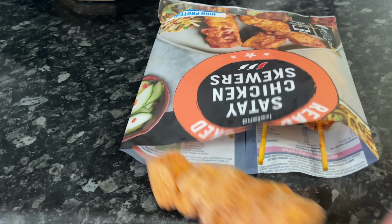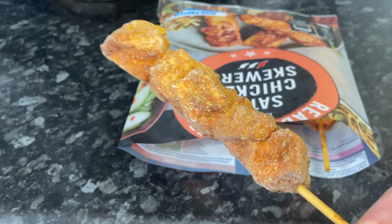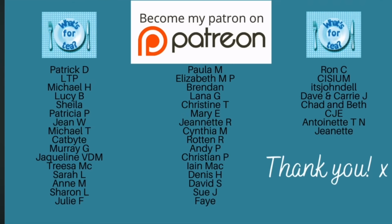But you can eat as many of these as you like, as I said, because they're really low Syn, and they've got loads of different varieties. They range from 0.5 Syn up to, I think, 3 Syns, depending on the ones that you buy.